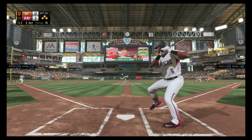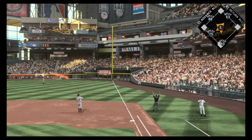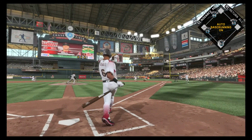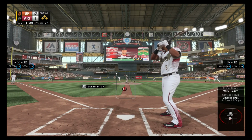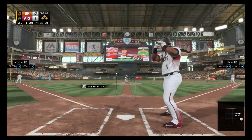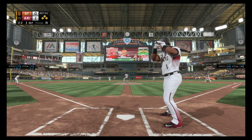Ready with the 1-1 pitch. Fouled off again, and now he's in a 1-2 hole. Able to protect the plate with 2 strikes, and he'll see another one. Looking for the strikeout. Here's the 1-2. To 2 balls and 2 strikes now. Oh, that's a tough take, but a good one. The pressure's still squarely on the pitcher out there. He's still got to come in.